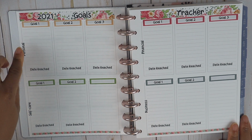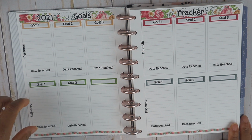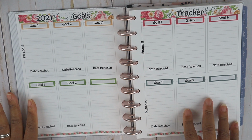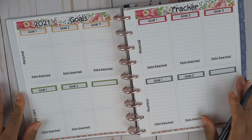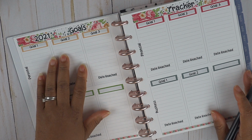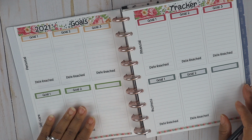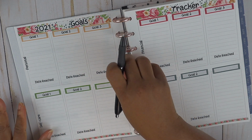But I've got here personal, self-care, because that is a new category. That's a must. Financial, and business. So of course all of them don't have 3 goals each, but that is okay. I do have 3 goals for personal and financial, and then when we get here to self-care, there are 2 goals, and then for business, 2 goals that I'm willing to share with you guys.